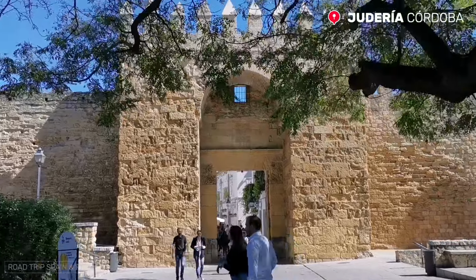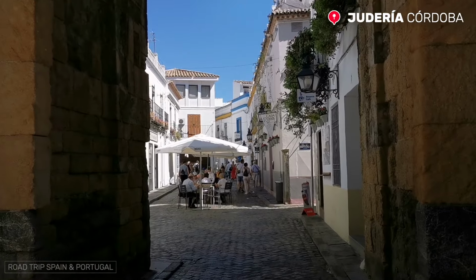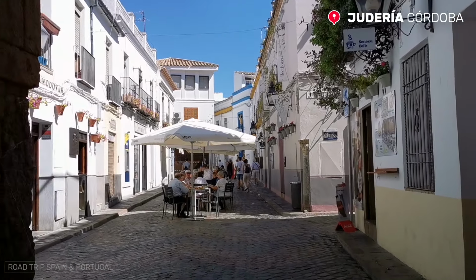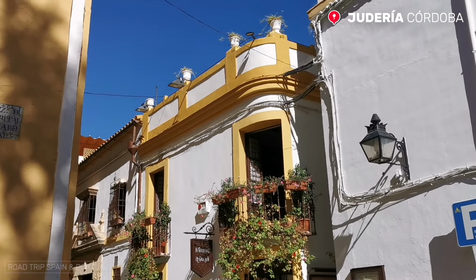We cross the Almodóvar Gate to enter the Judería, the old Jewish quarter of Cordoba, a maze of narrow streets where the Jewish community of the city lived in medieval times. Today, the Judería is a World Heritage property.